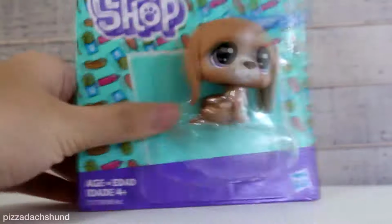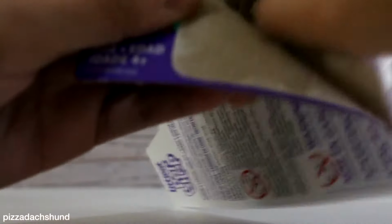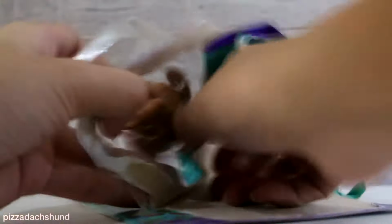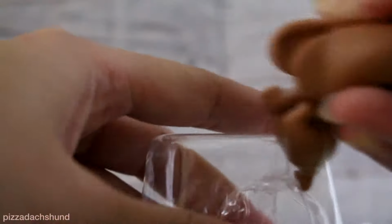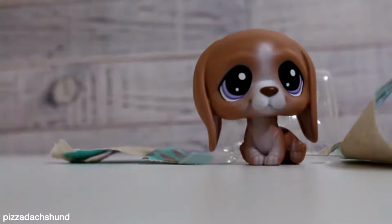Enough of the packaging, we can now unbox this dog, which I don't know how to do because I've never opened the new style generation pets before. There is this rubber band that is basically keeping the LPS from getting stolen from the store, which is gray and all that. Okay, oh my god, I got it. Okay, enough of this crap. Let's review the pet.